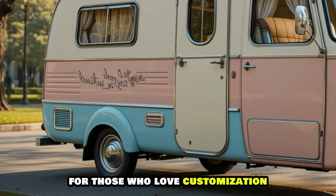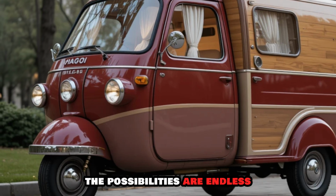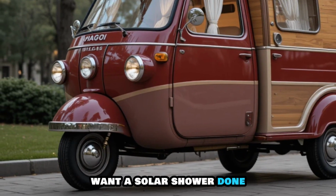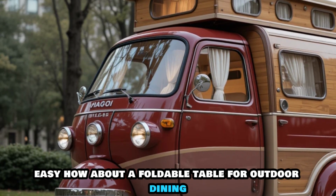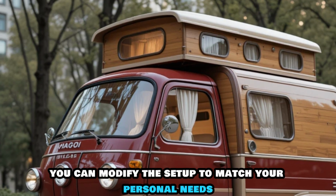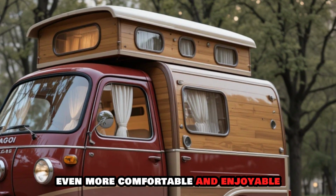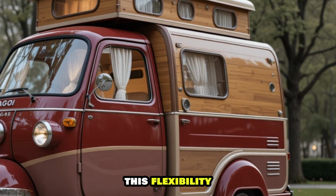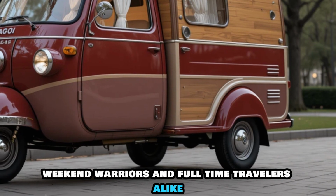For those who love customization, the Camper Tricycle RV is a dream come true. The possibilities are endless. Want a solar shower? Done. Need an extendable awning for shade? Easy. How about a foldable table for outdoor dining? Absolutely. You can modify the setup to match your personal needs, making your adventures even more comfortable and enjoyable. This flexibility makes it a perfect fit for digital nomads, weekend warriors, and full-time travelers alike.